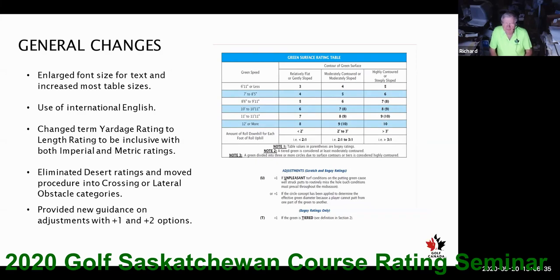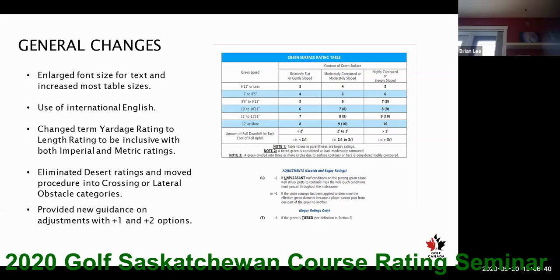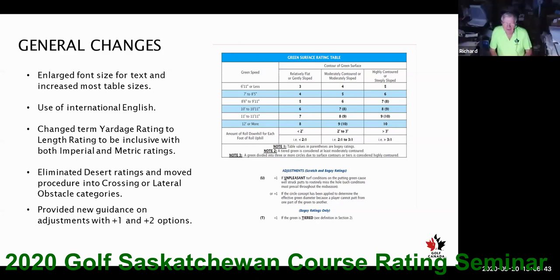Those of us with our tired old eyes will appreciate the fact that the font sizes have been increased. The Americans are going to have to get used to international spelling of words, which we're quite familiar with anyway. And I guess more significant than some of the others, there's additional guidance on where you would use +2 or +1 in some of the adjustments that occur.